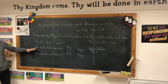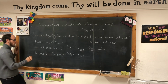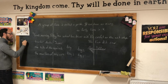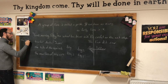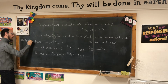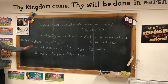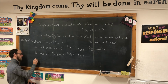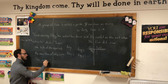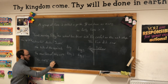Now, let's correct this. The tails of the squirrels. The squirrels' tails. Where can I write it? Maybe right here. Squirrels apostrophe tails. And the new tires of the cars. The cars' new tires. Cars apostrophe tires.